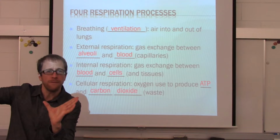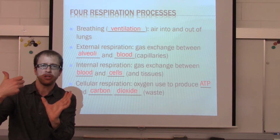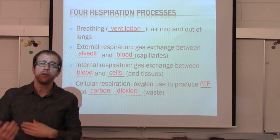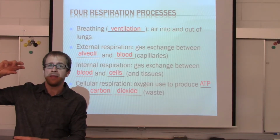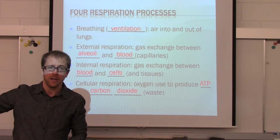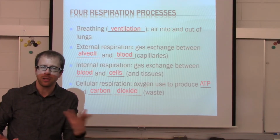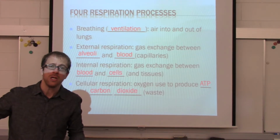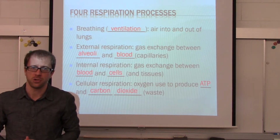So we have CO2 diffusing into the alveoli, down its concentration gradient, and we have oxygen diffusing into the blood. Now the reverse situation is true when we go from the now oxygenated blood to the cells of your body, right? That blood is high in oxygen, low in CO2. The cells are high in CO2, low in oxygen. So again, we have CO2 and oxygen diffusing across their concentration gradients.